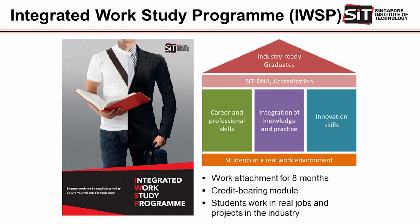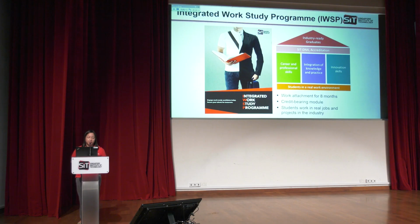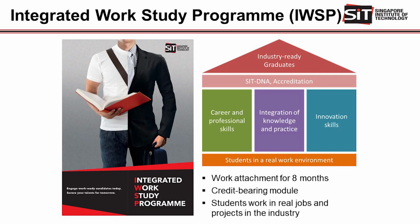So the IWSP is a work attachment for 8 months. When I say work attachment, students actually go through the same process as they would when they find real jobs. They would go out, look at different job advertisements from different companies that have committed to participate in our IWSP program. They would get selected for interviews. They would then go for the interview and are able to select from opportunities offered to them. IWSP is a credit-bearing module. They do get a grade for that. And students work in real jobs as well as projects in industry.